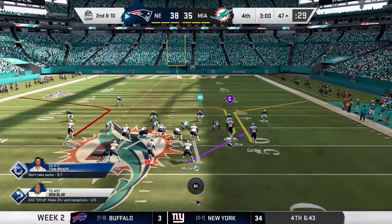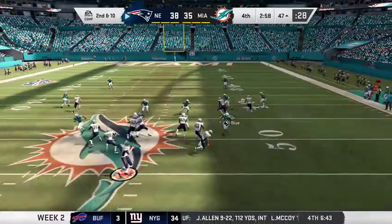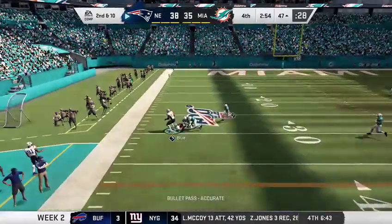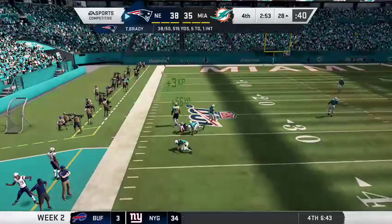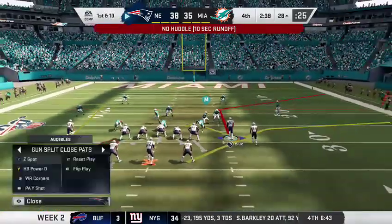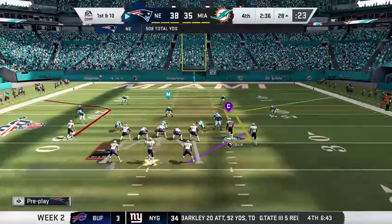Brady's incompletion on first down leads to a second and 10. To throw, it's Brady. Oh, there's that man again. It's complete. And he's going to get this inside the 30. 19 yards to pick up there. Move the chains.